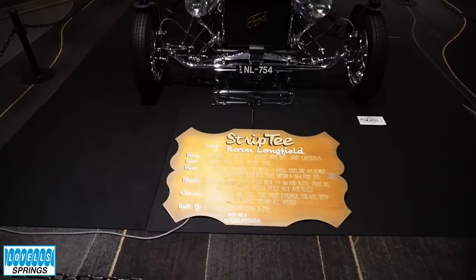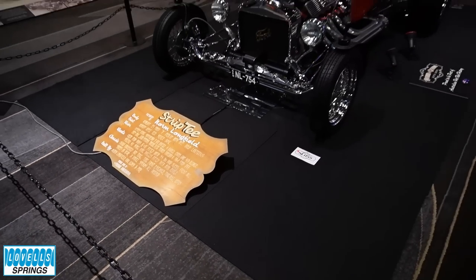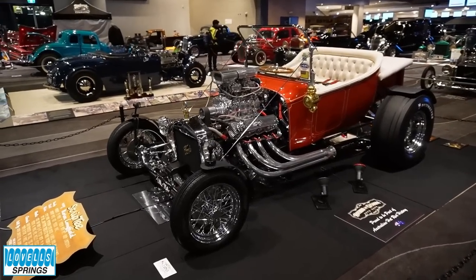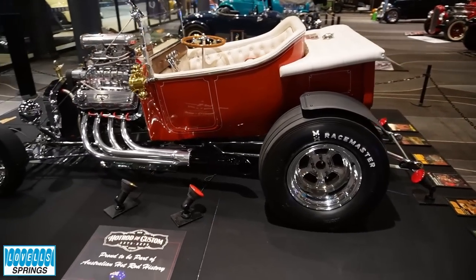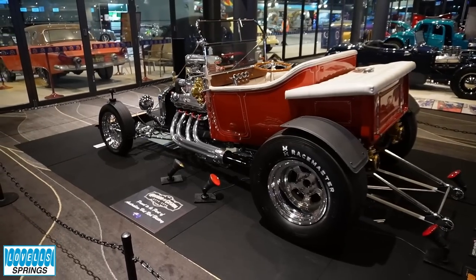Norm Longfield, eh? Strip T. Norm definitely created a lot of cars in his time. He had the white and pink Willys when I did my 63 Fairlane in the 90s. Of course, he had some other really over the top builds over the years.